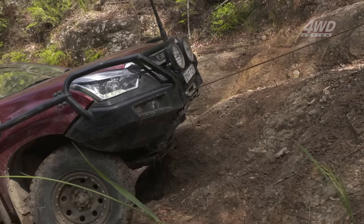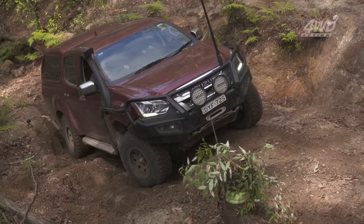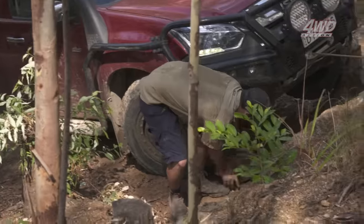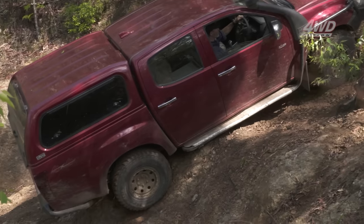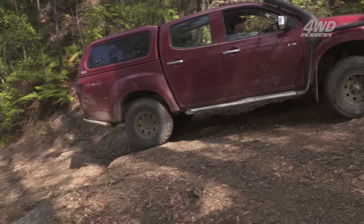This first winch we're doing is really short. It's only there just to get me over this first rock. On this second winch, we even needed to do a little bit of track building just to help out here. But thankfully, all we needed to do to get the D-Max up was two winches.